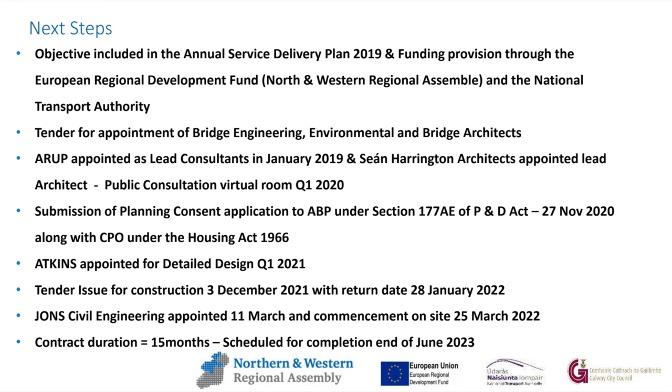Then the submission of the planning consent application to An Bord Pleanála was made on the 27th of November 2020, along with the CPO. And then Atkins were appointed for detailed design in quarter one of 2021. Now this was all during the COVID lockdown as well. So then tender for issue for construction. What we did was, in advance of the decision from An Bord Pleanála, we continued with the detailed design and got ahead of the program.